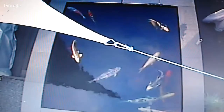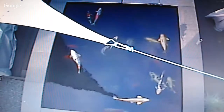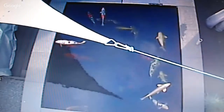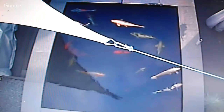Well, did it work? Because some people have a statue, some people have a floating mirror on the pond that reflects the sunlight. That should scare them away. But the bird over here sits on my neighbor's chimney and watches the pond for 4 hours before he starts attacking my pond. So they're quite smart.